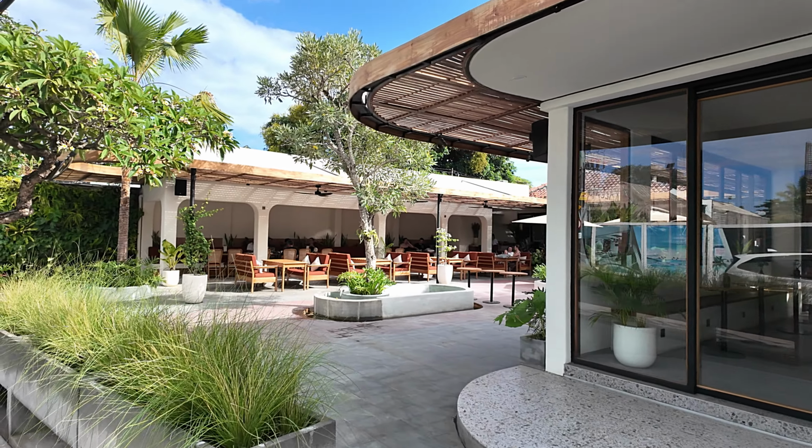Hello, how are you, brother? Warung Coconut Tree. There's Warung Coconut Tree, the inside there. See, there's some customers inside there. It's usually busy of an evening, this place. Some of what's available on the menu here at Warung Coconut Tree.